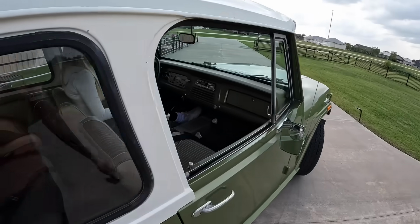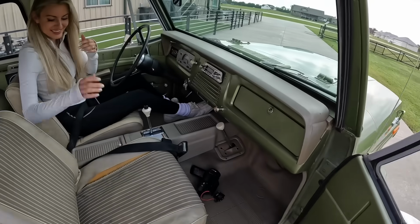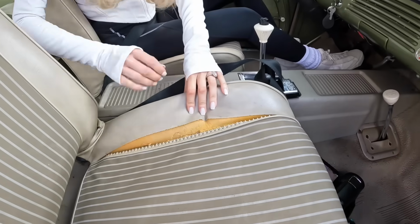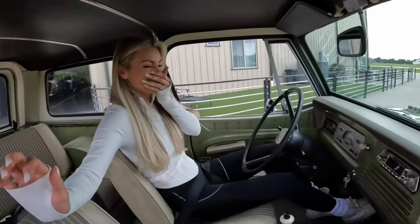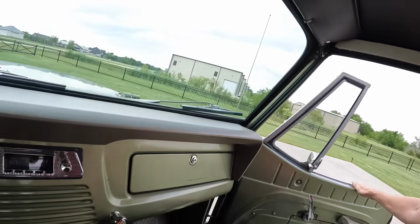That is so cool. I love it. Look at these original vinyl seats. I didn't do that. It wasn't my taco tooth. Foot on the brake, please. Oh, sorry. I thought I was. You were rolling me forward.